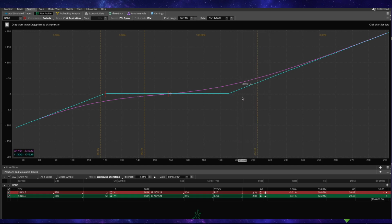I think BABA could go up to 220, so that's kind of where my lotto play would end. So if that does pay off, that'd be about $5,200 in my pocket if it gets back up to 220 by November 19th. If it doesn't, I'm fine as long as it stays above 120. And if it gets below 120, even then, I'll be fine buying BABA at that price anyway. So that's why this feels like a free lottery play for me.